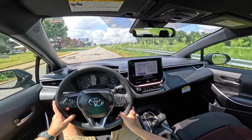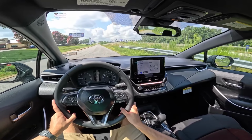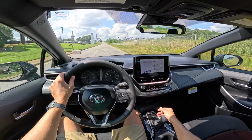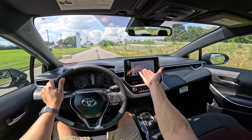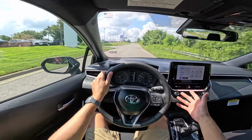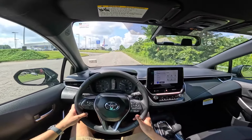Interior, this is pretty dated, I would say at this point. I'm sure Corolla is due for an update. It is simple though, and again, some people just like simplicity. You can see your speed. You'll have your Apple CarPlay or something simple on the screen, and we have physical controls. So it's just a really simple car to drive.